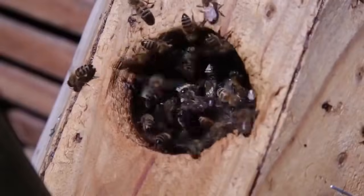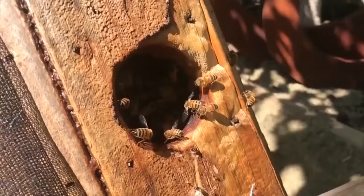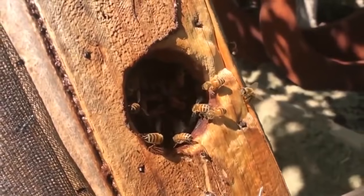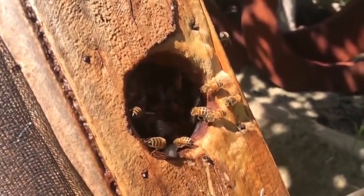Beehives sometimes get really hot, so to help cool things down, bees will work together to get some air moving. Bees will actually stand in the opening of the hive and they'll blow the air out or suck the air in to try and get some ventilation going inside the hive. And normally when they're in a commercial box you can't really see it so good.